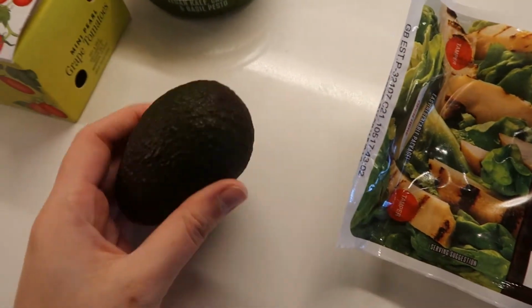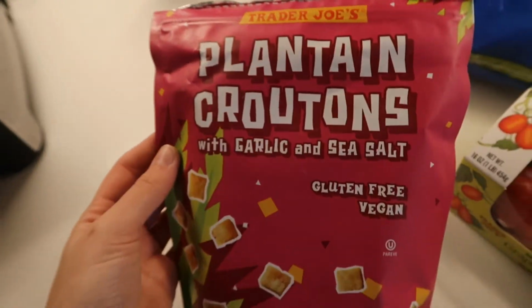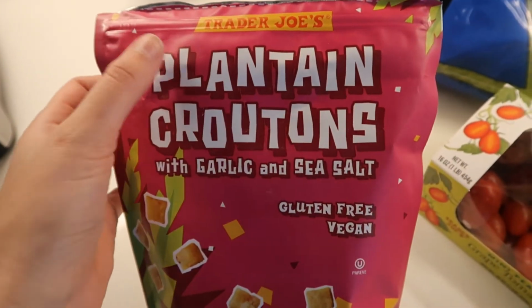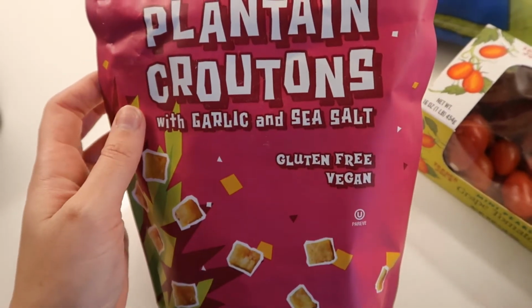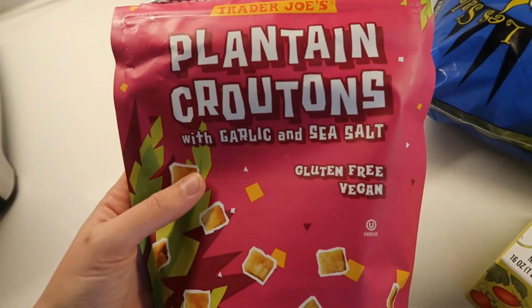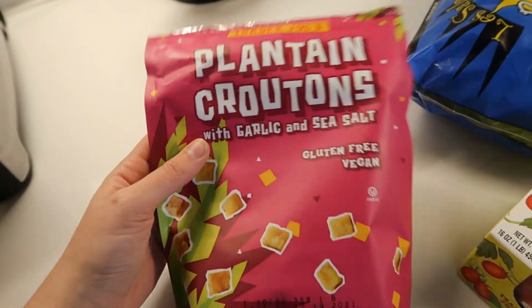I'm also gonna add some avocado, tomatoes, and lastly, we're gonna top it off with these plantain croutons from Trader Joe's. They have garlic and sea salt. They're also gluten-free and vegan. These are such a great healthy alternative to regular croutons. I actually compared the two at Trader Joe's, and these were so much better.